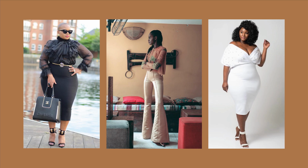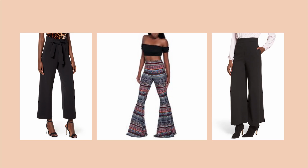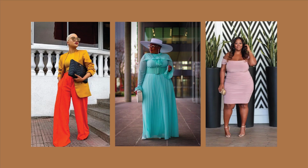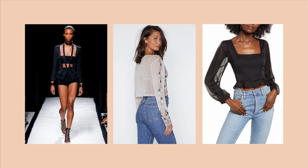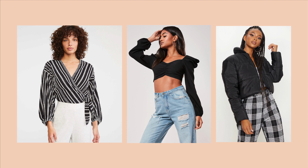For knitwear, coats, and jackets, I would also advise you to avoid hip details and designs that have unstructured shoulders. You can try wearing pieces with bust and shoulder details, crop jackets, long coats, princess, and A-line cuts that start from your waist. With shorts and trousers, I would advise you to avoid low-rise cuts with hip details, also tapered and skinny fit jeans.